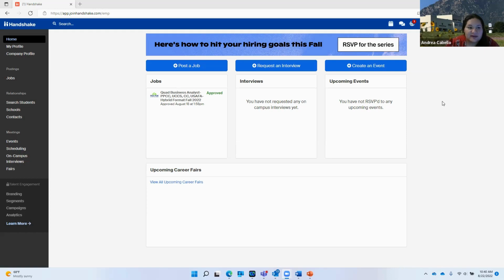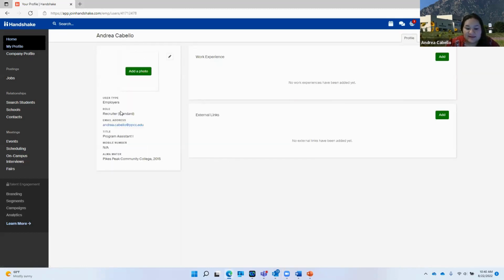Mainly what we'll be working on is this left side here. You will see any jobs that you currently have posted, any upcoming career fairs that you've registered for, and we'll talk about that later. But over here, I want to talk about your two different profiles. The first profile is your profile as an employee. You can add a picture, you can add any external links. It's completely up to you what you would like to put on your account. But this is helpful if you post a job and a student wants to learn more about their potential employer, they can click on your profile.